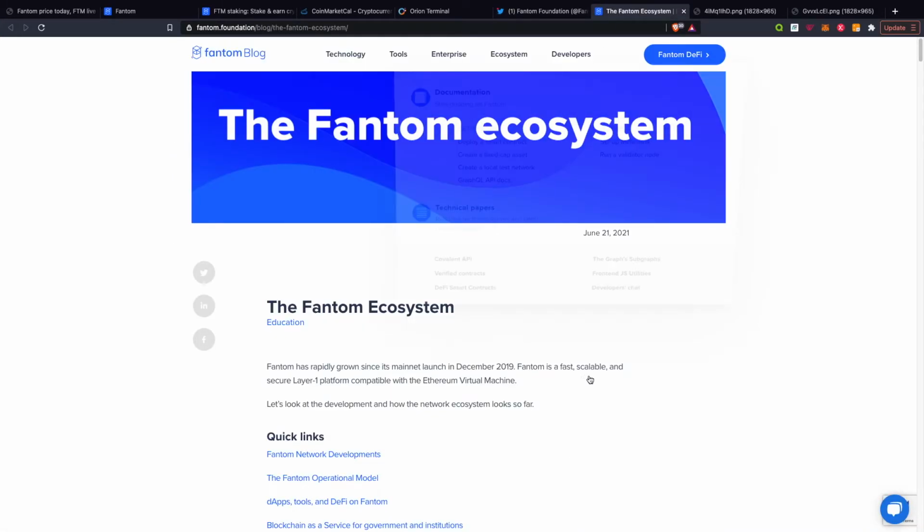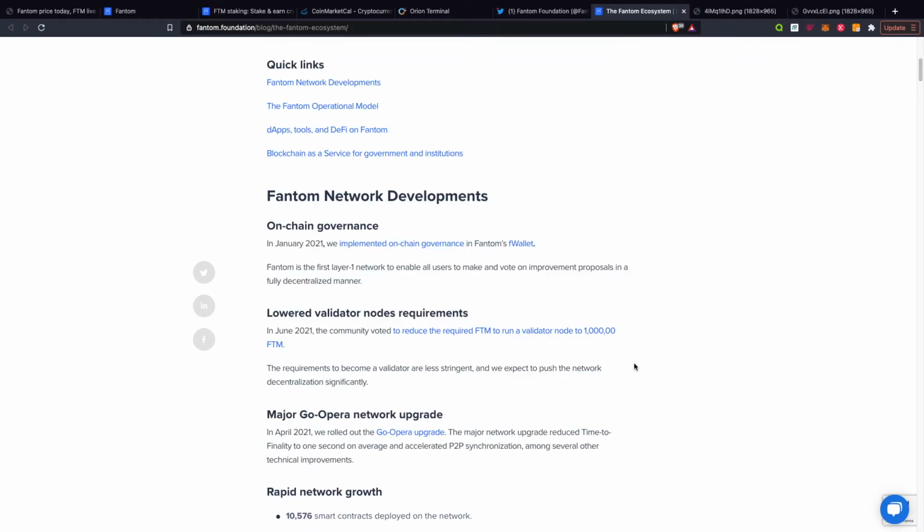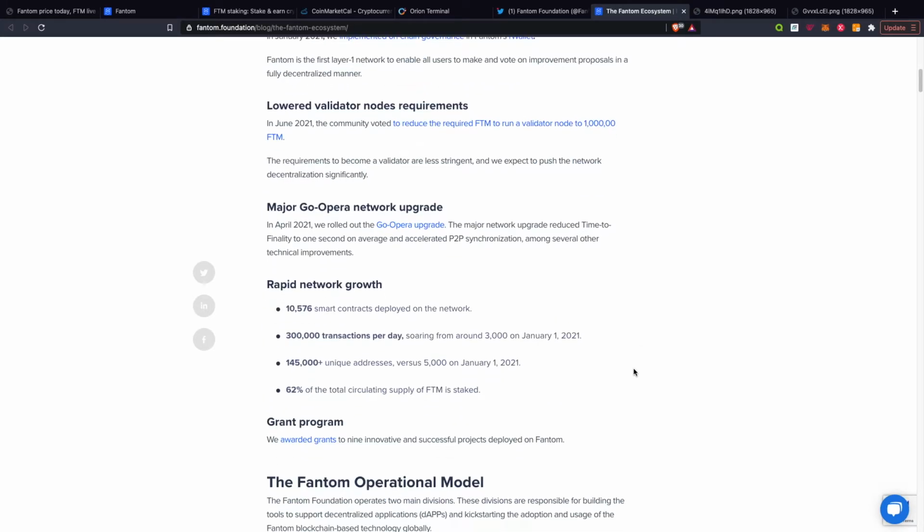And finally, as you guys can see, the Fantom ecosystem, this actually just been released yesterday. So as you guys can see, Fantom has rapidly grown since its mainnet launch in December 2019. Fantom is a fast, scalable, and secure layer 1 platform compatible with Ethereum's virtual machine. So there is a whole bunch of stuff that it's got available, as you guys can see as well, in terms of rapid growth. 10,576 smart contracts deployed on the network, 300,000 transactions per day, soaring from 3,000 on January 1st, 2021. So that is huge. 3,000 the start of the year to now 300,000 per day, 145,000 plus unique addresses versus 5,000 in the first of the year, 62% of total circulating supply of FTM staked.